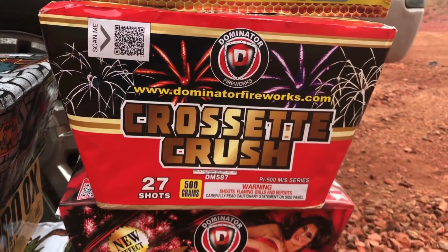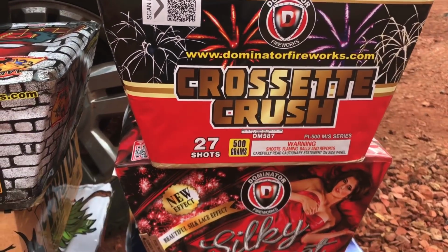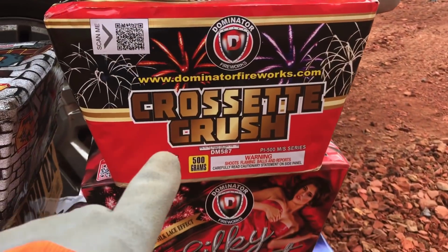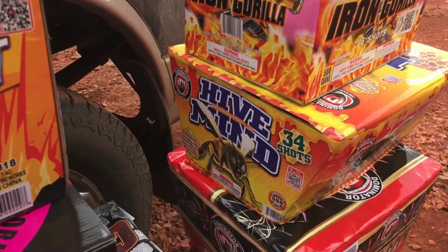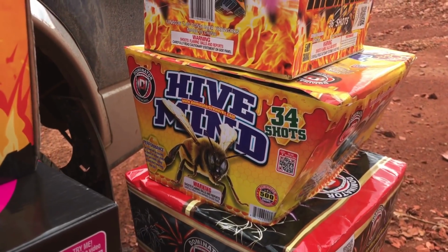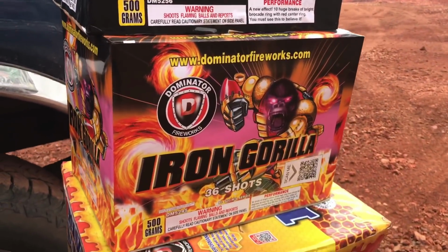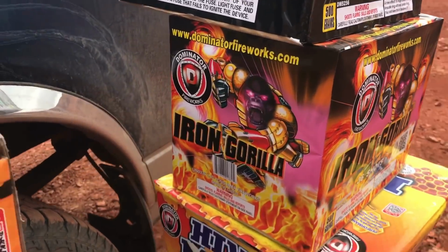Then we got a 27 shot Crescent Crush, which is absolutely awesome that they took a crescent effect like we have up there and put it in a 500 gram cake, because very rarely do I see that, let alone in a 200 gram. Then we've got Hive Mind. This is a 34 shot angled one as well, Dominator Fireworks. And then Iron Gorilla, that's a 36 shotter right there. Not sure if it's got an angle on it.